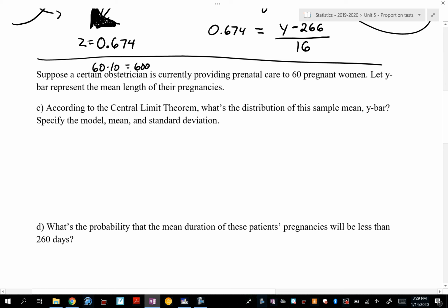Okay, so let's transition to the other assumption. We just said we think that 60 is not too big, but we need to make sure it's what? That it's large enough. So that's called the sample size assumption. You're going to write, I believe the 60 pregnant women is a large enough sample.